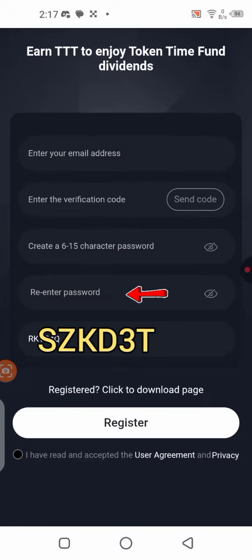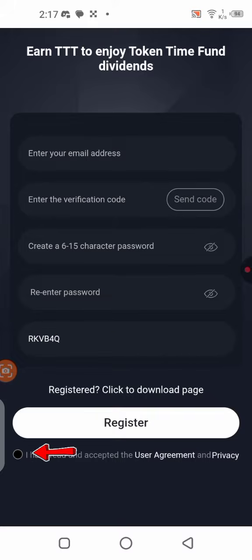You are going to see my referral code right here. All right, and after doing that you have to tick this box right here. You tick it, and once you finish ticking it, you click on the register button right here. I'll do that quickly and I'll show you the next step.